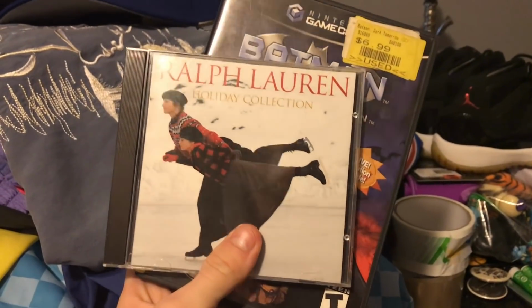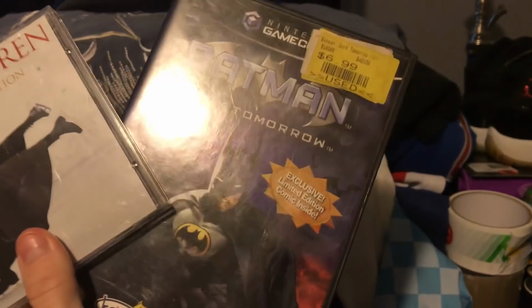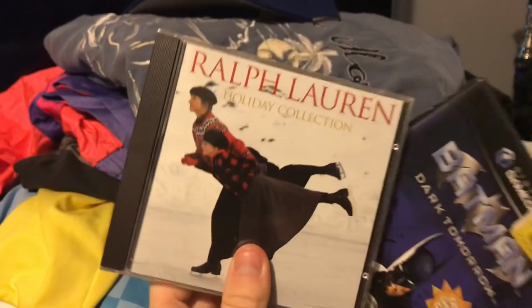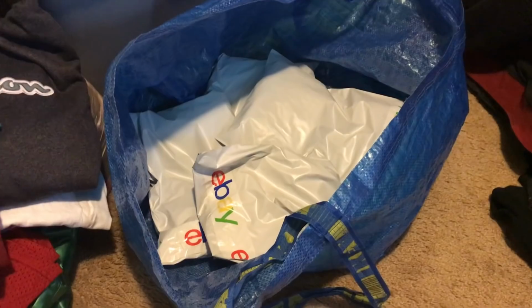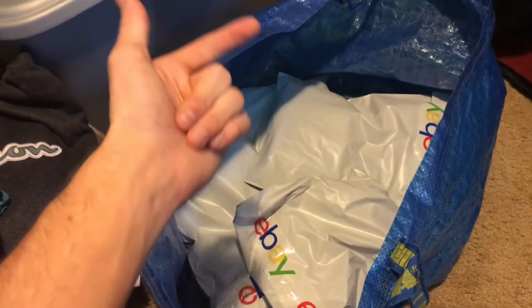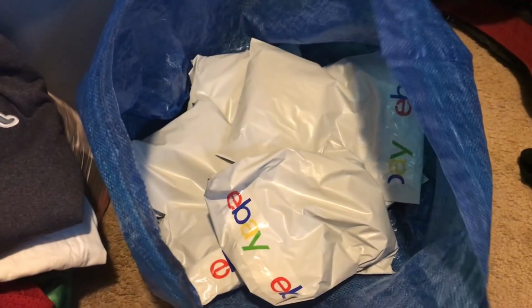I sold this Ralph Lauren Holiday Collection CD and then this Batman Dark Tomorrow GameCube game. I believe this sold for 15 bucks and this sold for $10. There's a couple good sales in here like I showed you guys earlier. I know a lot of you guys ship out multiple items a day. If you guys have a chance to get one of these IKEA bags, make sure you guys get one. It's so perfect for carrying any items if you're at the flea market, thrift stores, if you guys are bringing packages to the post office. This thing is ideal, so make sure you guys get one.